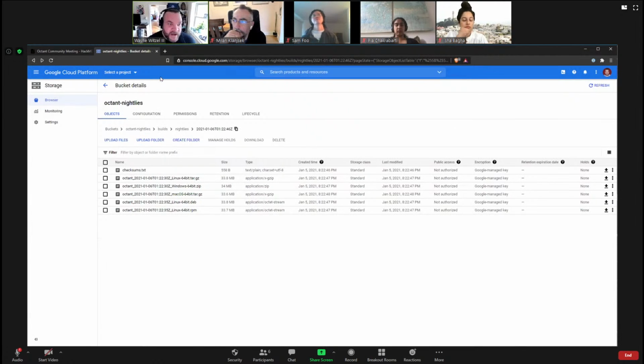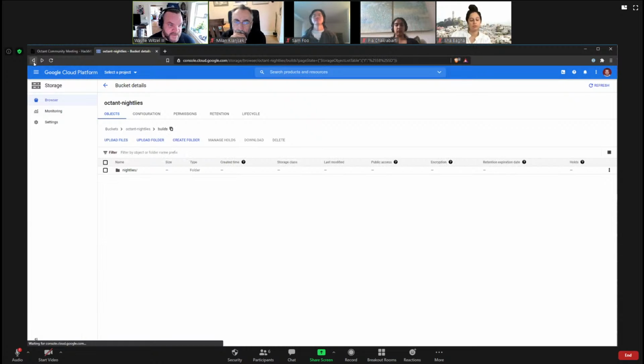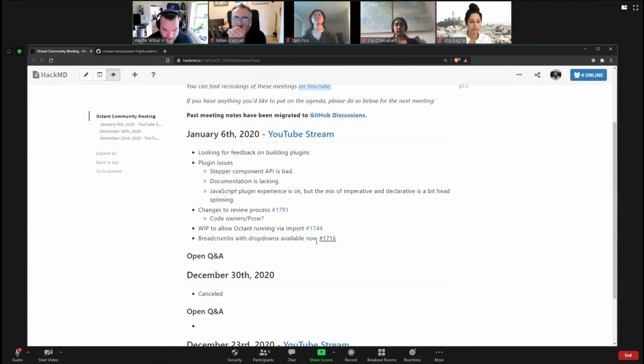This is a great way for people to check out features early, but also for plugin authors to give the latest versions a try while we continue to work on better testing pipelines for plugins and API changes. That's a thing that exists, and you can get to it right from our README. So I encourage people to check that out. But so, breadcrumbs are there.